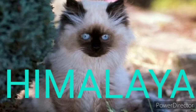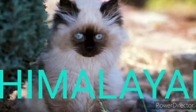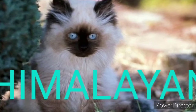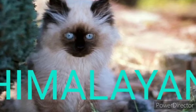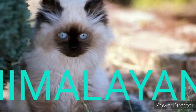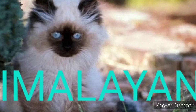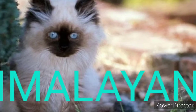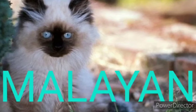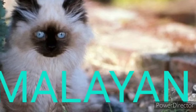Himalayan, one of the more notable breeds on the list. Many people can easily identify them because of the movie Jinx. Typically quite fluffy with white or beige fur, with patches of brown and bright blue eyes. They're a very observant breed who likes to get to know their friends and owners from afar before getting too close.